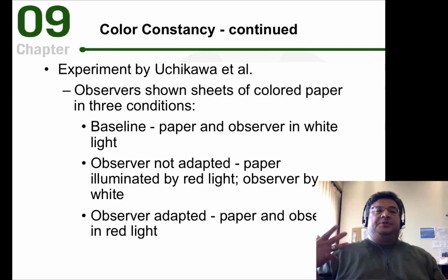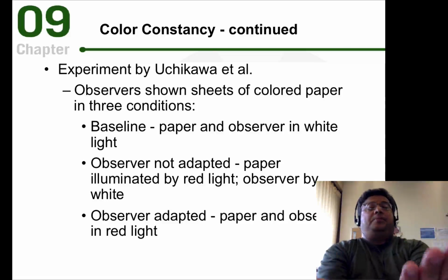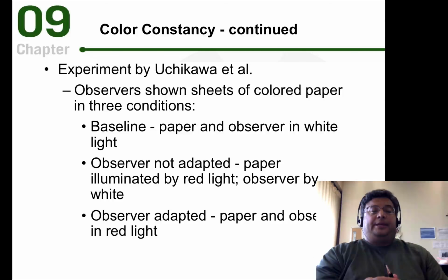And then in the other condition, both the observer and the paper he was looking at were in red light. Now, based on this little experiment that you just did, what would you expect? Here's a picture of the experimental situation that was set up in the Uchikawa studies. We had the baseline condition, the observer not adapted condition, and the observer adapted to red condition.